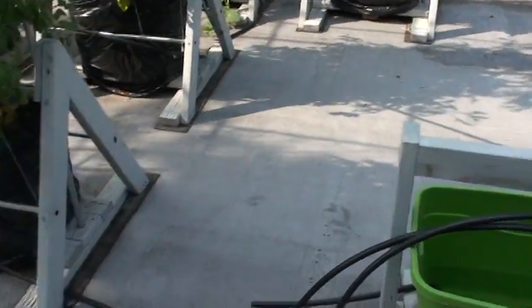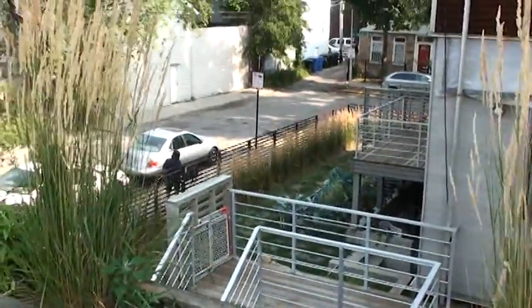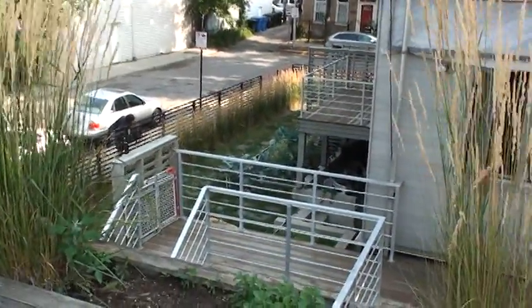So that is the view from the roof. I look back, check out Maxine down the yard.